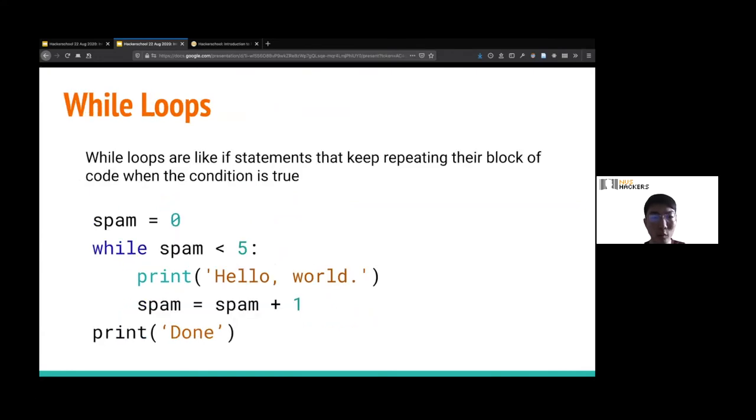Okay, so now we'll move on to while loops. A while loop is kind of like an if statement, except it will repeatedly keep on executing the block of code if the condition is true. You see this example here. At first spam is equal to zero. And then while spam is less than 5. Initially when spam is zero, zero is less than 5, so this statement evaluates to true. And if it evaluates to true, it will enter the while loop. This whole block of code here is indented by four spaces.